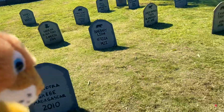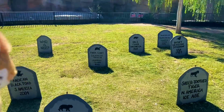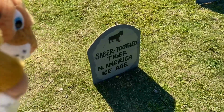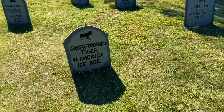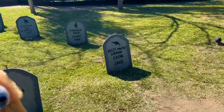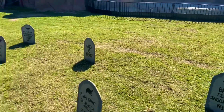Madagascar. Yeah, let's see. The Atlas bear. The Tasmanian tiger, of course. You can't forget that one. Barbary lion. Pink giant galapagos tortoise. The Bali tiger. Duck sea eye sparrow. The saber-toothed tiger. Oh, poor cat. Yep, poor saber-tooth is gone. Let's come over here. Woolly mammoth. Yeah, the poor woolly mammoth is gone. The Javan tiger. Let's see what else. White dolphin. Ibex. Eastern elk. Dusky seaside sparrow. Yeah. Who is next?